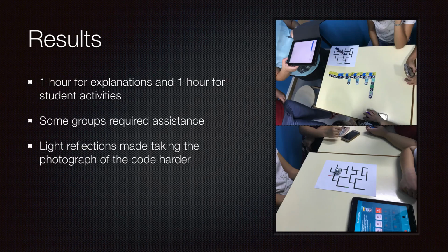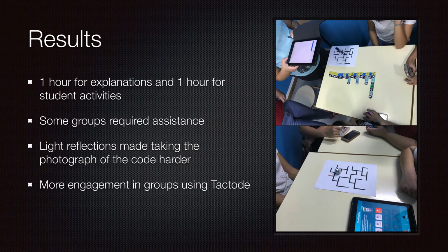The light in the room caused some reflections, which increased the difficulty of taking a good photograph of the code. We observed that the groups using Tactode were more engaged, while the other groups were less focused and experimenting with different commands.